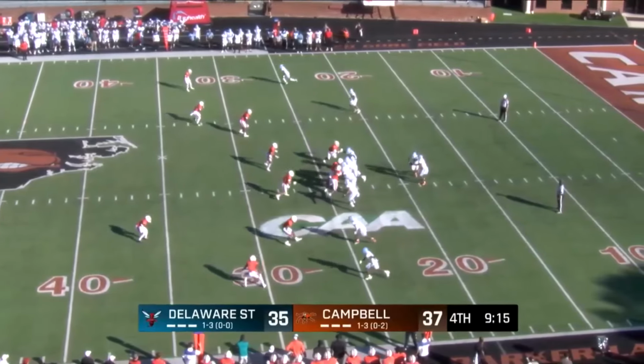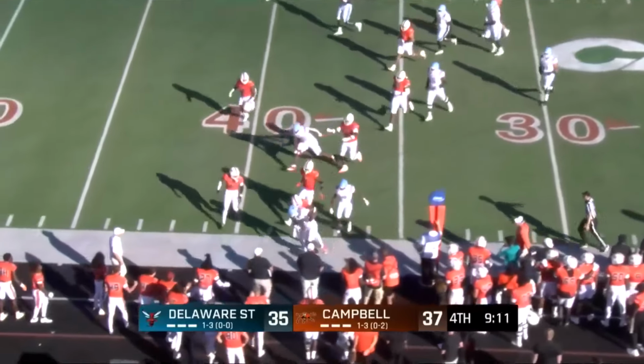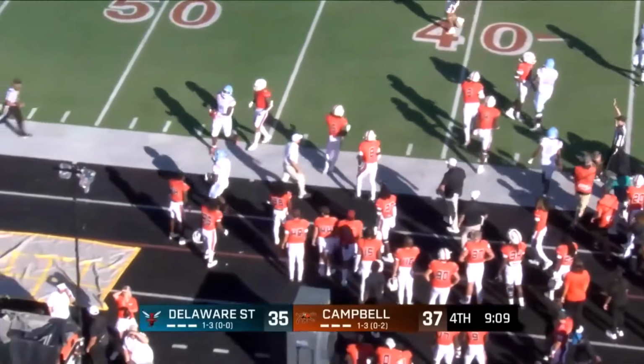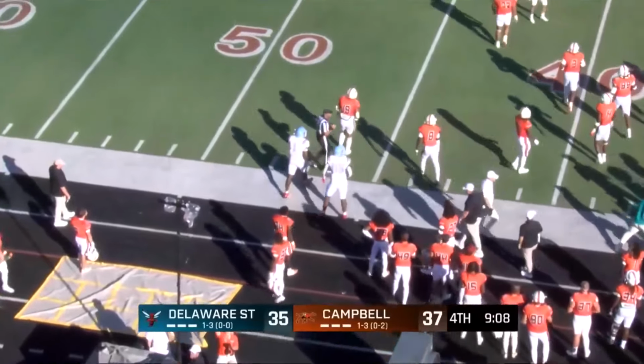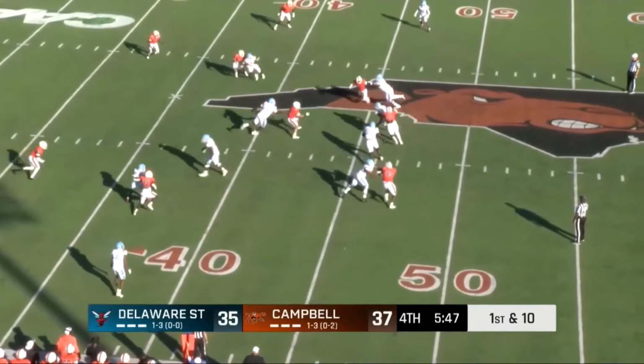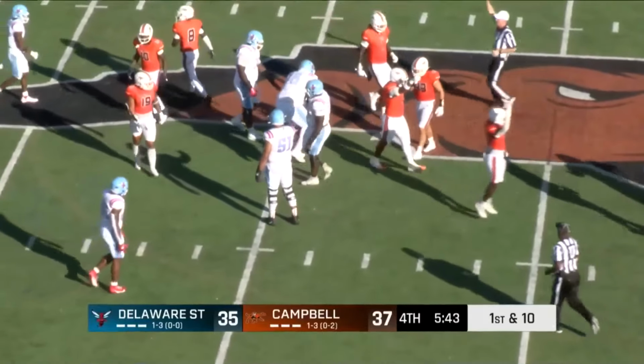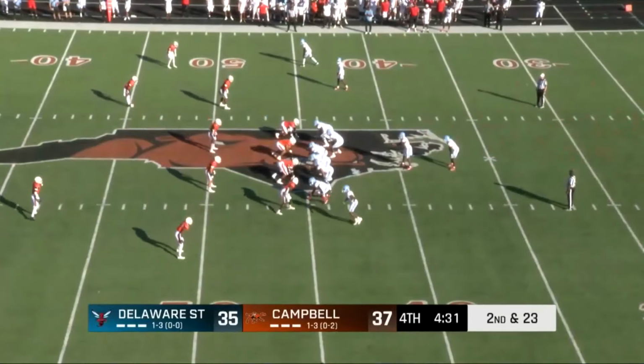Sutton moves to the backfield. He'll take the handoff. Outside towards the numbers, past the 35. And a first down for Dell State. It's important on that and the linebacking crew. Adams takes the snap, and he's brought down. 5 seconds left on the play clock.